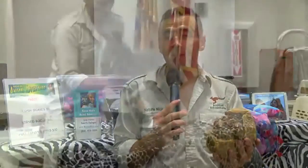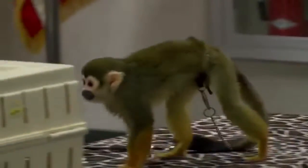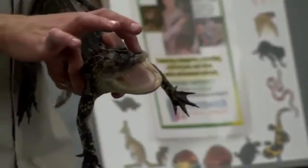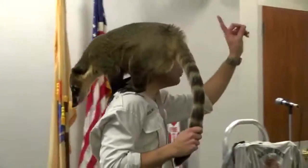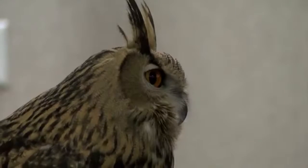We had Lulu, the giant red kangaroo, Tarzan, the squirrel monkey, the American alligator Boots. We had the Mexican raccoon, or coati, that was Pinocchio. Candy Cane, the milk snake, Furry, the tarantula, and Warlock, the Eurasian eagle owl.